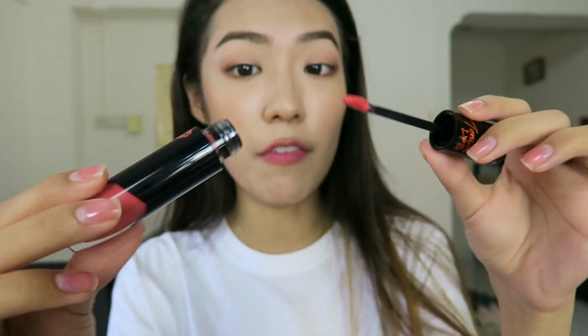Right, before I forget, they also gave me a freebie just now, a lip product. What is this? The tension lip oil tint in number 8. Let me check. Number 8, just coral. So this is how the applicator looks, and it has a very good grip.